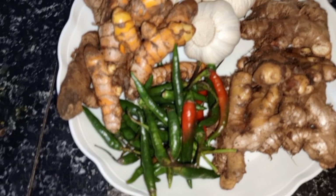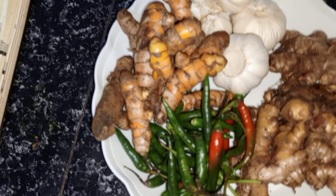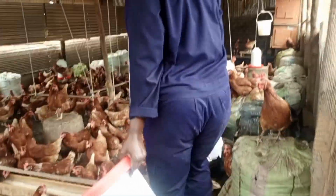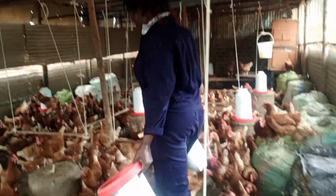So after getting all these organic remedies, make sure that you clean them very well, blend them together, mix with water, and give it to the birds. At least give them for 5 days. In that way, you'll be able to save those birds.